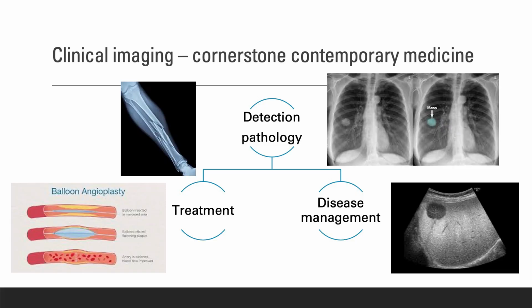So I wanted to just talk about what we do. This is very superficial. We do a lot more than this. But we are involved in detection of pathology or trauma. And what I'm showing you here, most of you will recognise, is a really rather nasty fracture of a right leg. So we do a lot of work in trauma, obviously. And also in detection of pathology.